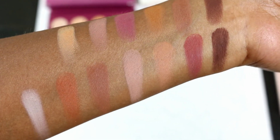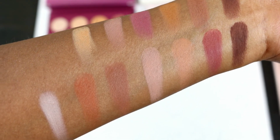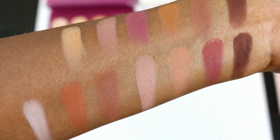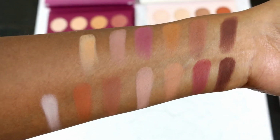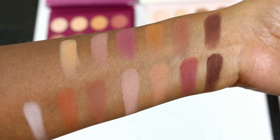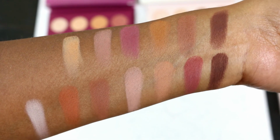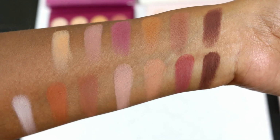And the Give It To Me Straight, as you can see, has some warmer tones definitely towards the start of the swatches, and then you have the plummy and pinky toned shadows, and then you have the brown. So I think the whole tone of the palette, although some of the shades may look similar here, on the eyes they look pretty different. The Give It To Me Straight will give you a more berry toned eye look, and the You Had Me at Hello will give you more mauvey, taupey kind of eye looks.